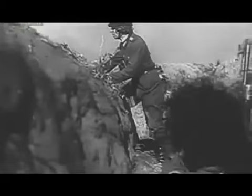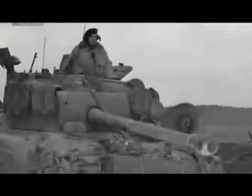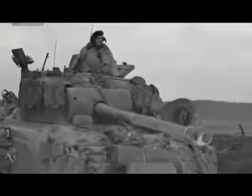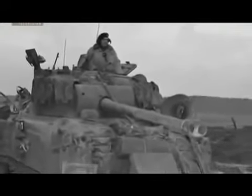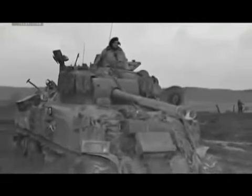More tanks join the attack, and the battle goes on into the next day. Finally, the outnumbered and outgunned Germans are forced to fall back, and the Canadians take Calcar Ridge. With Calcar Ridge secure, armor from the South Alberta Regiment moves forward for the main attack against the next ridge.